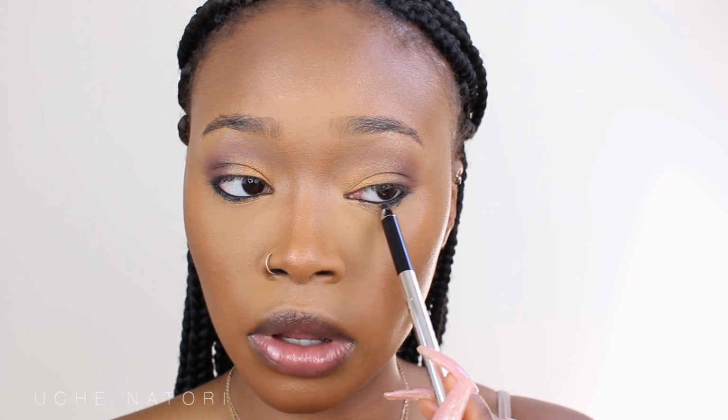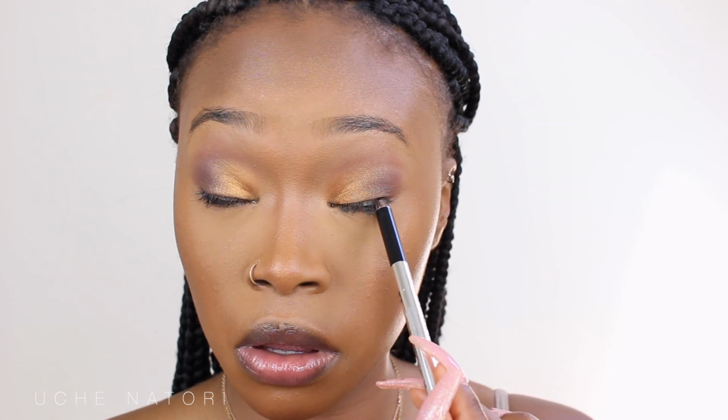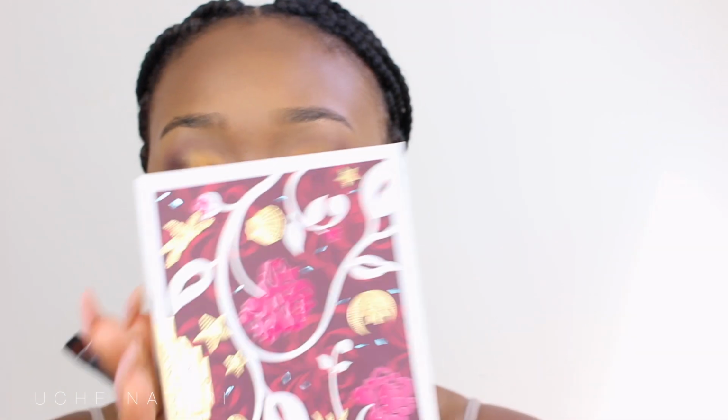To finish off the eyes, I'm taking this Marc Jacobs Highliner Gel Cream Liner. I also take that beneath the waterline because I'm going to smoke out the eyeshadow. You can also line the top of your eyes while you're here. Popping back into my Nabla palette, I'm going to take the black shade and I'm taking this on a Sigma Flat Definer E15.